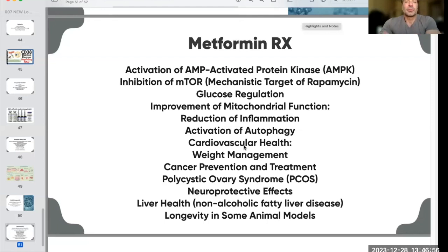Let's check it out. It activates AMPK, which we already know is the master switch of our cells, which has anti-aging properties, and inhibits mTOR, which is basically the biggest plus point here. We already know that chronic mTOR elevation is associated with fast aging. Remember when we talked about cell growth equals aging? That's mTOR. Metformin inhibits mTOR.